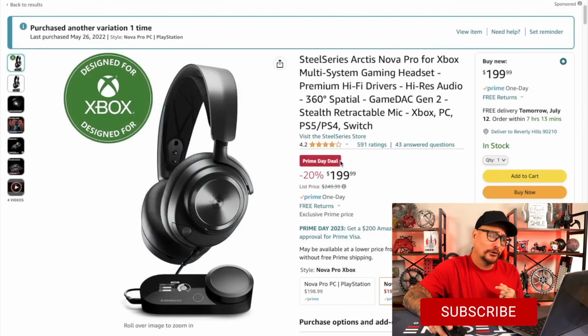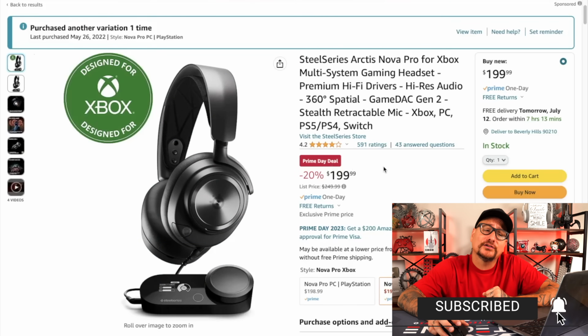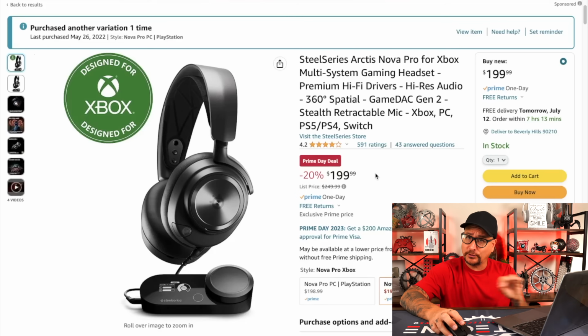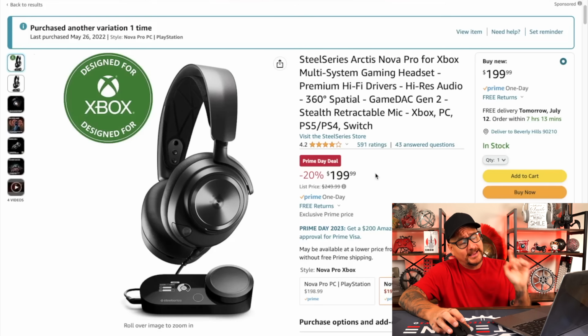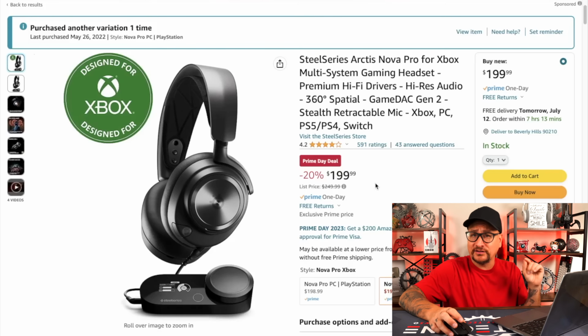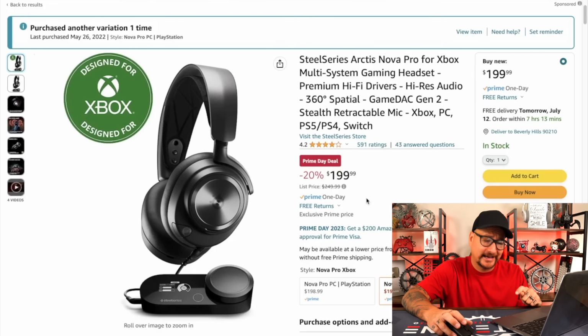Now, of course, you all know I am going to kick it off with gaming headsets here. And we're going to start off with the SteelSeries Arctis Nova Pro right here. This is the Xbox version, which works on all of the platforms. And this is the wired version, which, yes, is better than the wireless version as far as sound. And they are coming in at $199, $200, so you're getting $50 off these.